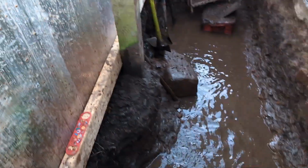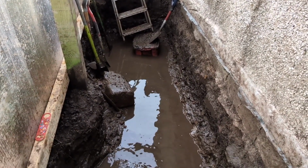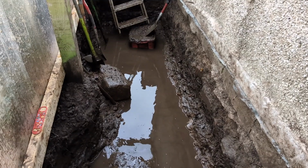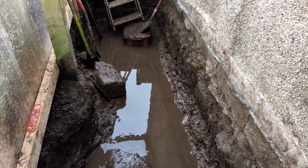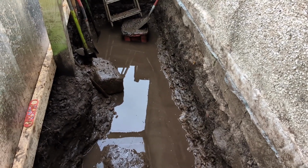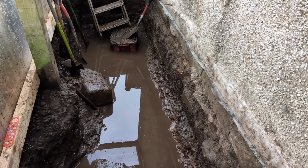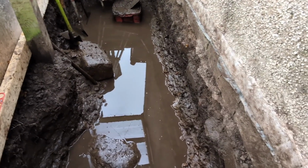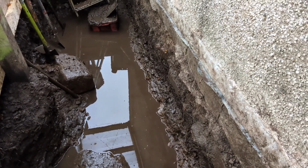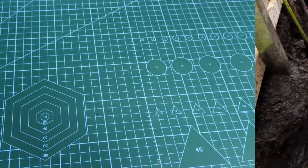Just to give you an idea. So yeah, the water level is dropping quite quickly now. I'm just dredging the bottom, as I say. I'm gonna have a rest from digging now, and I'm gonna have a little tidy up, maybe get these tools kind of fixed to the side so they're not sat in the water all day.